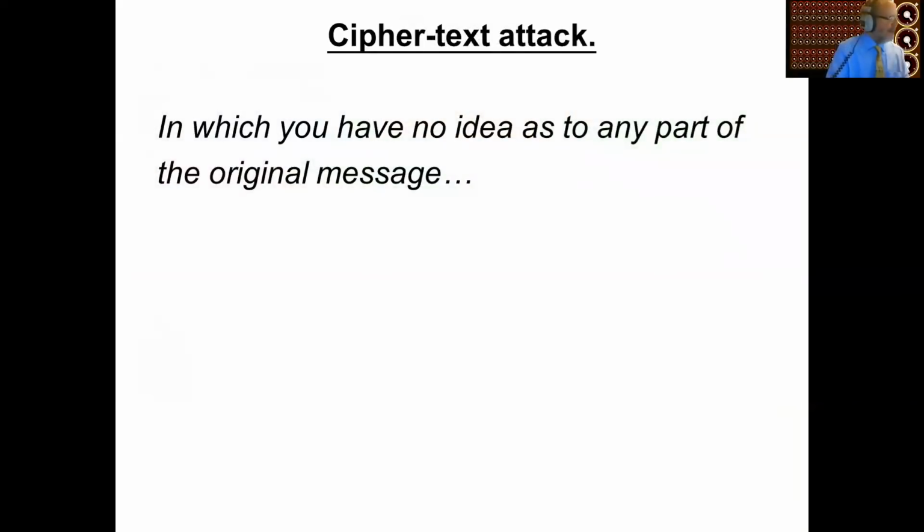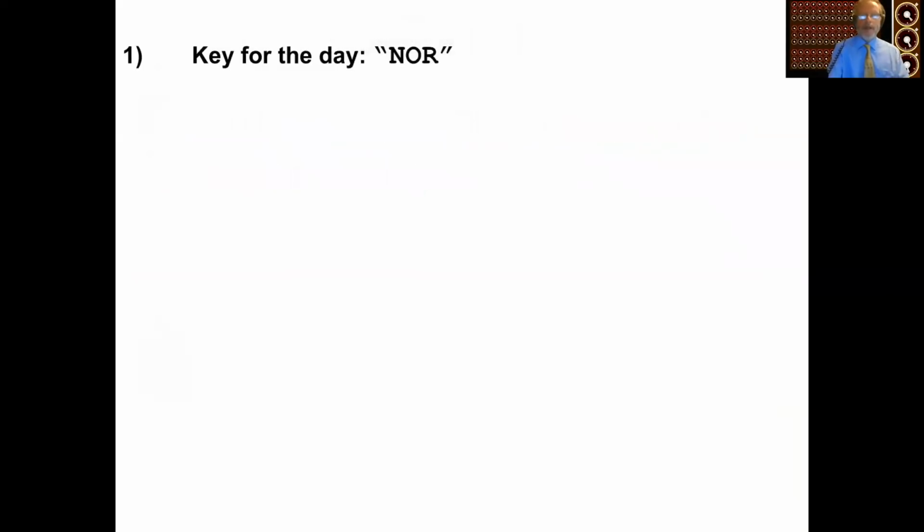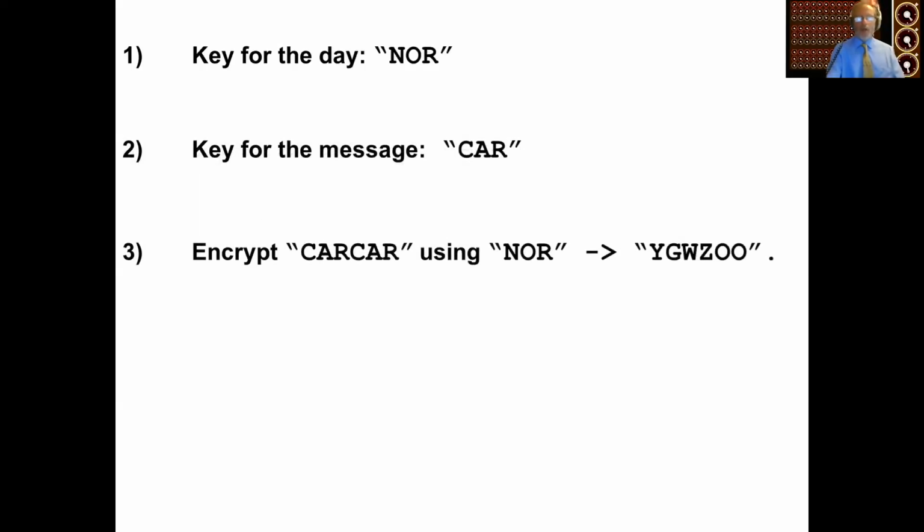Now we come to the harder stuff where you have no idea what the original message was, so you have no cribs to work with. This is more the situation that the Poles had when they were trying to crack Enigma. At that time, messages were sent using two keys. There was a key for the day, which was three letters, and then a key for each message. And the technique was to encrypt the message key twice using the daily key.